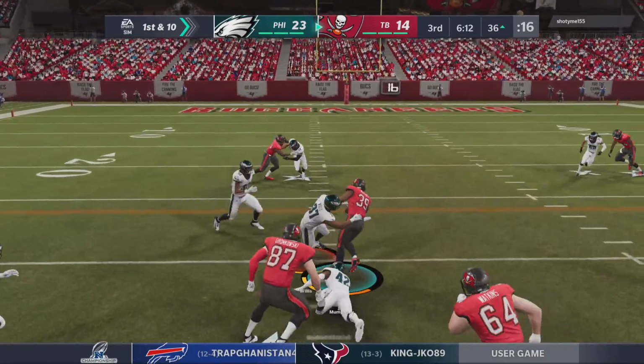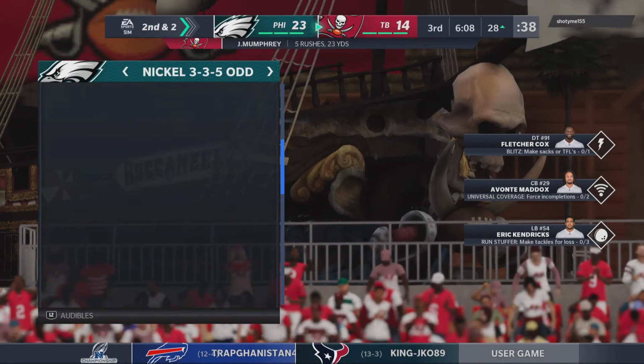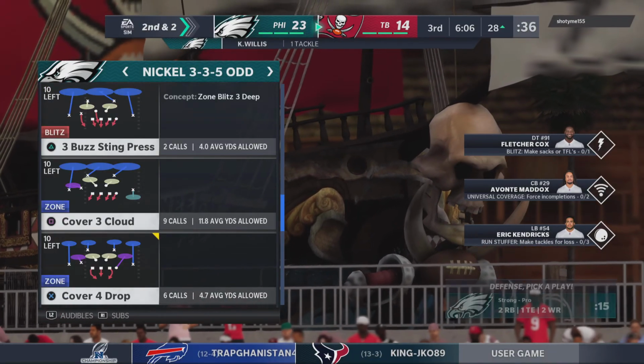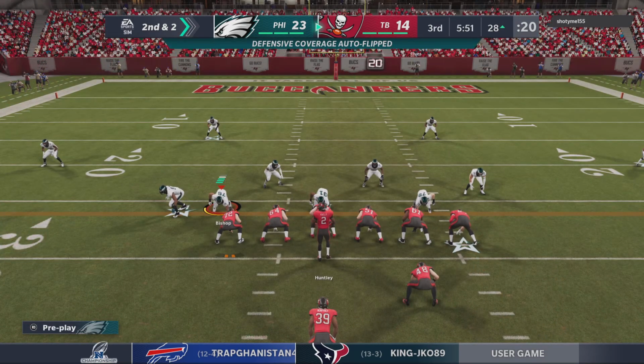Handoff as they run the counter play, and they'll get him down after a pickup of 8, 2nd and 2, for the running back. That's a really nice job by them picking up the run blitz and detecting it and blocking it and turning it into a nice run.